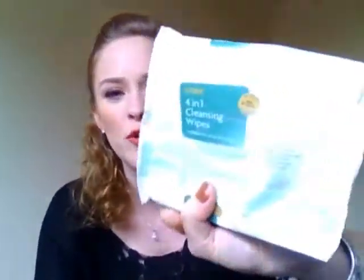Creme Cornucopia Organica Wild Fig Body Lotion. This was lovely, loved the scent, and I love the pump. It's very handy to use. Still loving these Kohl's 4-in-1 cleansing wipes. Need to get more of those.